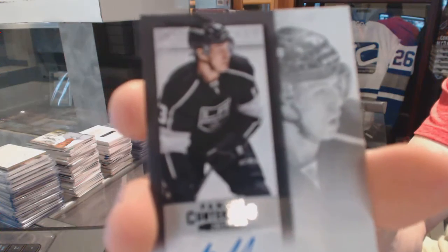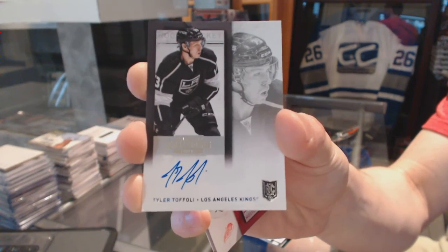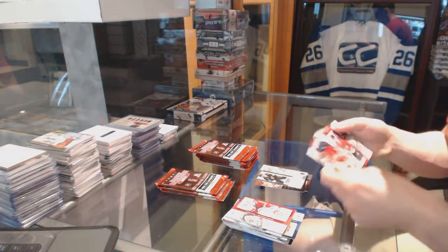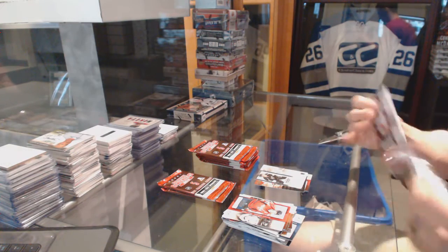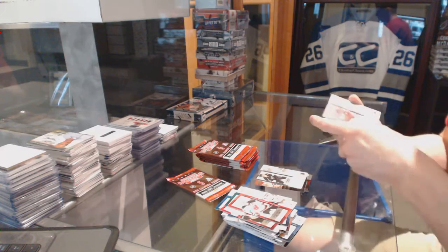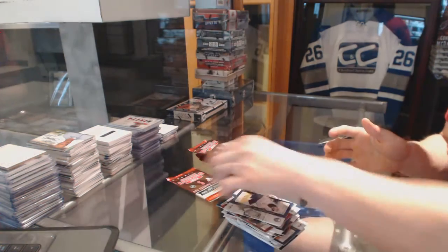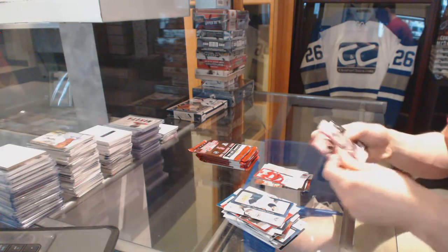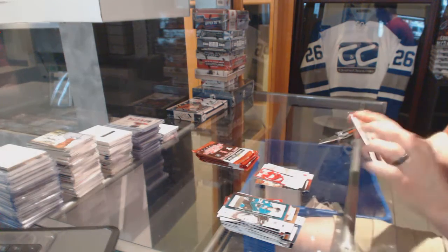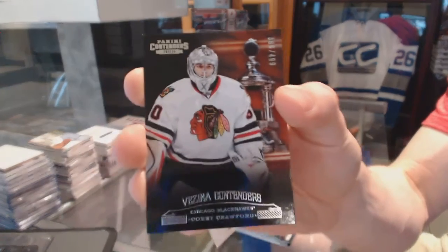Rookie autograph for the LA Kings, Tyler Toffoli. Tyler Toffoli, rookie auto for the Kings. Base. Rookie autograph for the Detroit Red Wings, Brian Lashoff. Base. Vezina Contenders, numbered /499 for the Chicago Blackhawks, Corey Crawford.